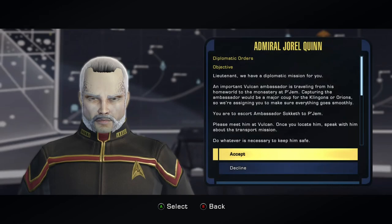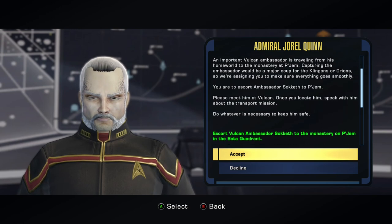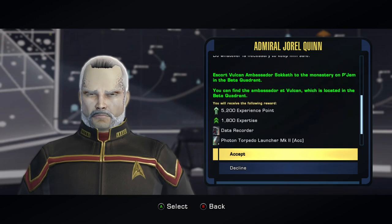We have a diplomatic mission for you. An important Vulcan ambassador is traveling from his homeworld to the monastery at Pajem. Capturing the ambassador would be a major coup for the Klingons or Orions, so we're assigning you to make sure everything goes smoothly. You are to escort Ambassador Soketh to Pajem. Please meet him at Vulcan. Once you locate him, speak with him about the transport mission. Do whatever is necessary to keep him safe.